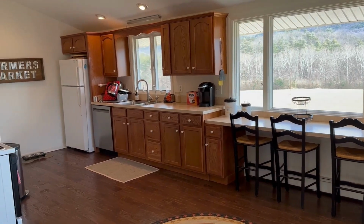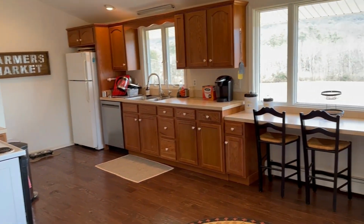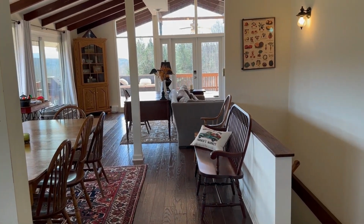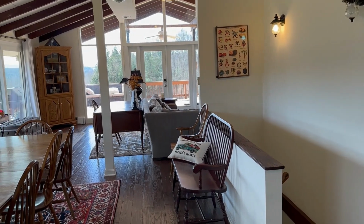This place is about 2,200 square foot finished. It's like 1,500 upstairs and about 700 downstairs. There's a bedroom up here, master bedroom with a master bath, and there's a half bath right around here. And in the basement, there's 3 bedrooms and 2 baths.